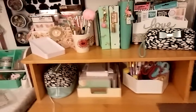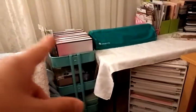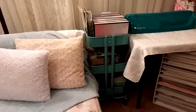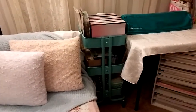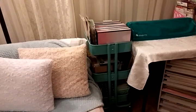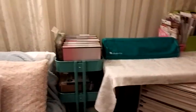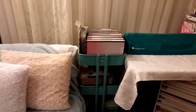And that hasn't changed since the last time I shared this little shelf with you. I was able to pull this out. It was hiding in the corner and it was kind of hard to pull out. It is heavy because it's filled with dies and stamps. And I will be destashing some more things like dies and stamps soon. I just don't use all the stuff, so there's no sense in keeping it all.